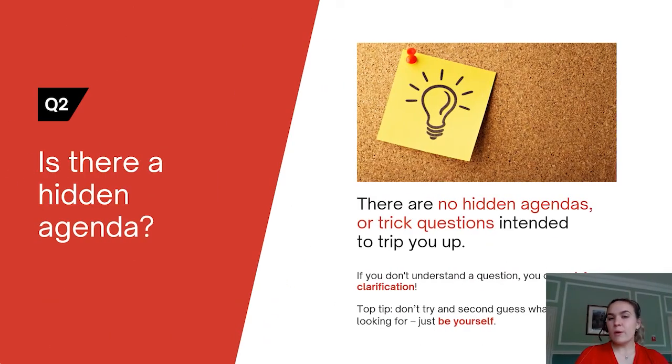So another question that we get asked quite a lot is whether or not there's a hidden agenda. So this is something we've touched on throughout this presentation. Tutors do not have a hidden agenda when it comes to the interviews. They aren't trying to ask you trick questions or trip you up either.